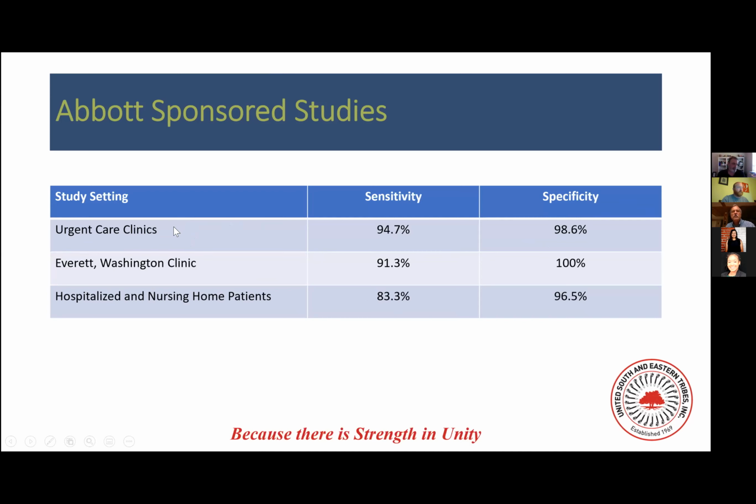They did a study in urgent care clinics in 5 different states that's showing a pretty good sensitivity and specificity. There's an ongoing study in a clinic in Everett, Washington that again had like 91% sensitivity and 100% specificity. And then a study of hospitalized and nursing home patients showed a lower sensitivity and specificity. What's interesting about these studies is that the patients in the urgent care clinic study were coming in the earliest in their symptoms. The ones in the Everett, Washington clinic were a little further along on average, and the hospitalized and nursing home patients were further into their symptoms. So really, the Abbott is better if used early in the course of the illness. It's much more likely to give you an accurate result.